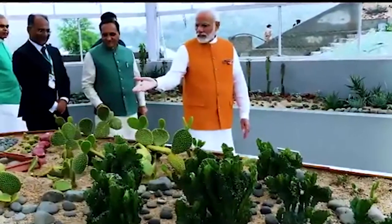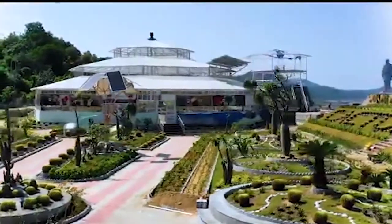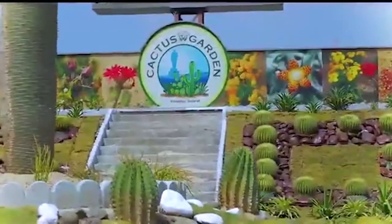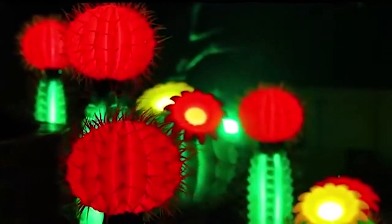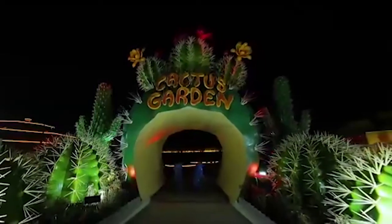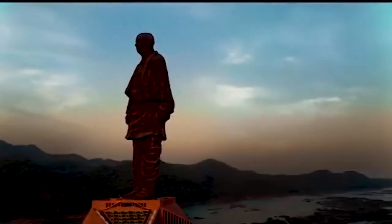Feel the flourishing flora. Revel on the ravishing rock landscapes. Celebrate the charisma of cacti-based herbal medicines. As the Cactus Garden is awaiting you at Statue of Unity, the world's tallest statue.